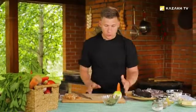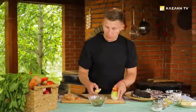Our vegetables and spices are ready. I will add them now to our first broth. The first broth is the one that we cook with bream and Volga zander. Then we'll remove all this and leave the crystal clear broth only.